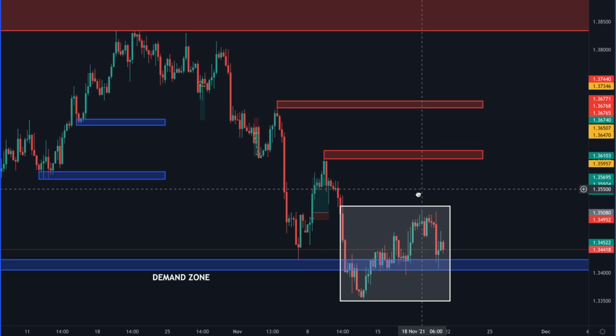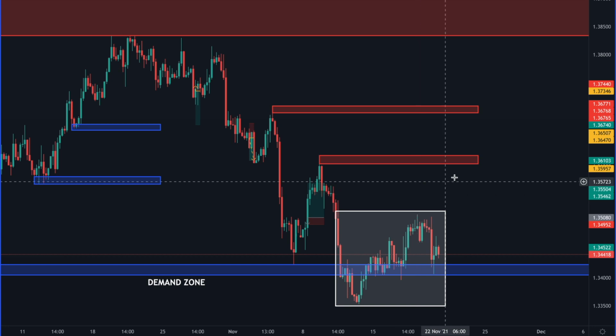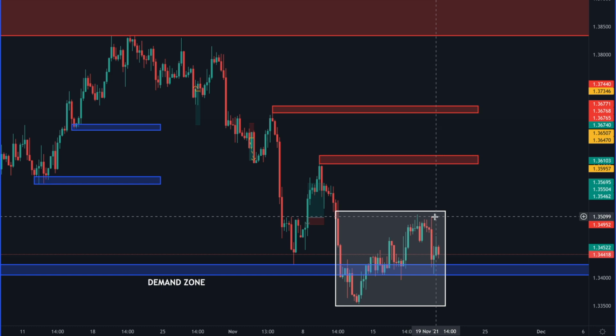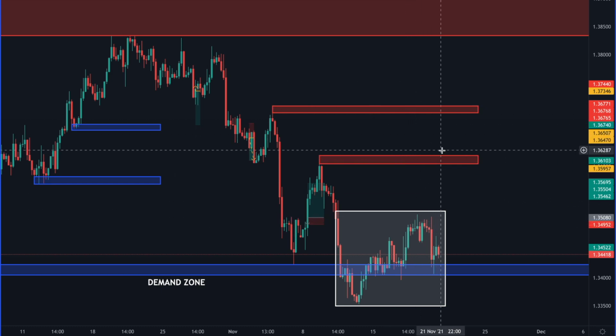Now, what I'm looking to do is capitalise on a buy position, as I do believe there are some points of interest here and here. Now, these are previous levels of supply, which I feel like price is going to tap into before we see any interruption and any chances of reversal.